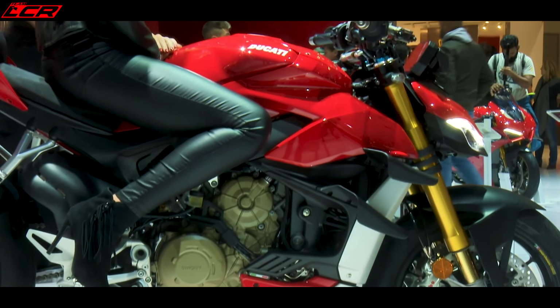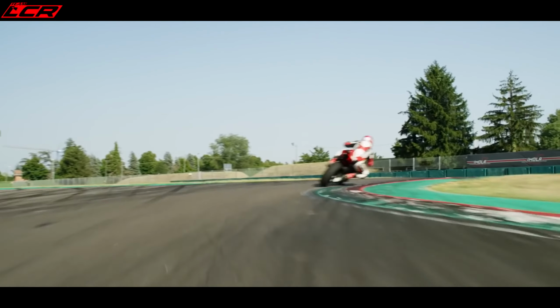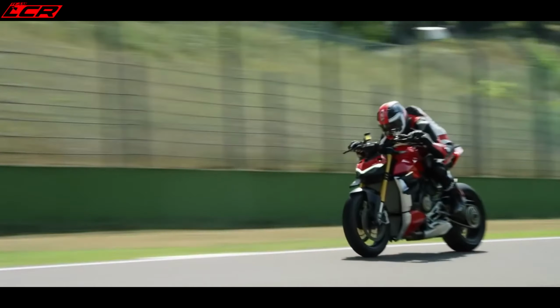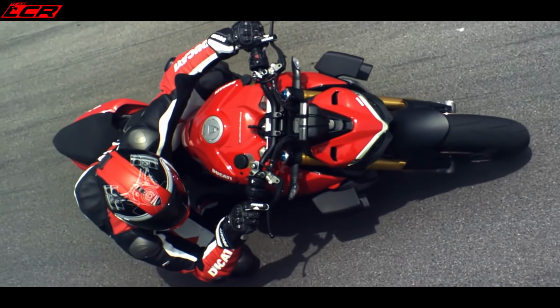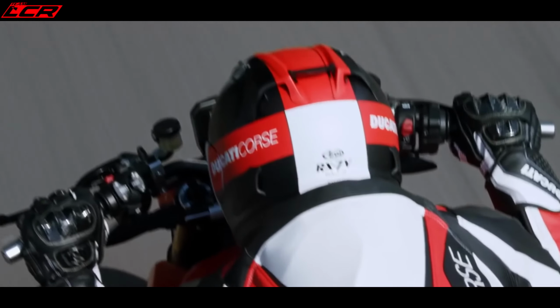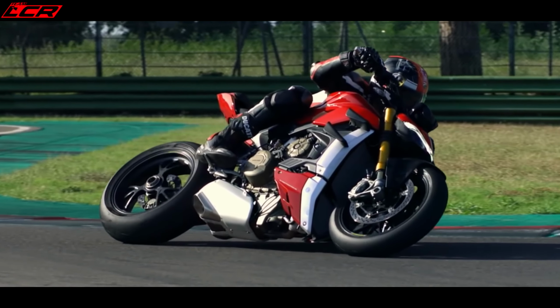The standard will have the Showa suspension, where the S will have the Öhlins EC2 electronic suspension, the same as what's on the Tuono. Both bikes will come with full electronic suite, six-axis IMUs, launch control, cornering ABS, all of the usual electronics these days, and I am quite excited about trying this bike out, but I do think it could be too mental. Is over 200 horsepower on a naked bike going to be too much? Wings or not, we will see.